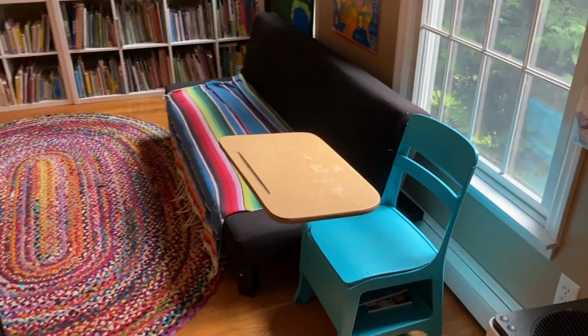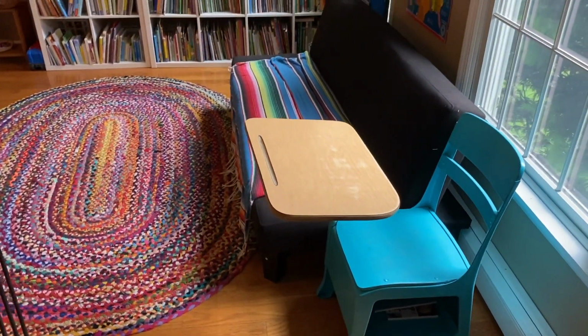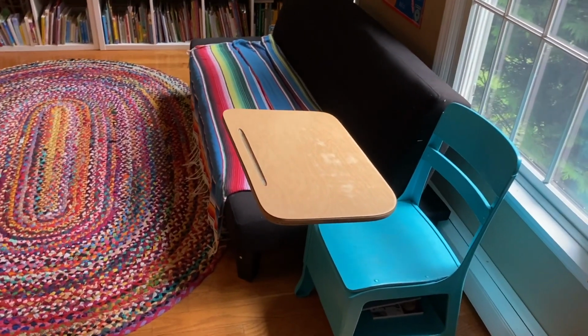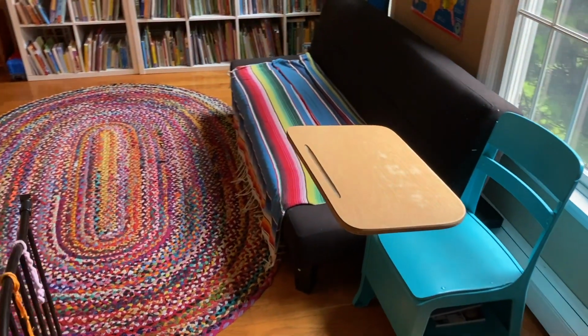Over here we have a little desk, and we found this on Facebook Marketplace for like 15 bucks. We use this for our one-on-one time. I'll sit here on the couch while the one child that I'm working with is sitting here at the desk. And I rotate through each one of my children one-on-one on this desk.